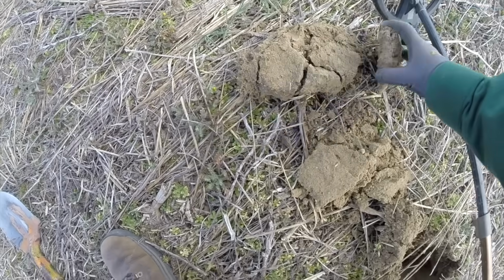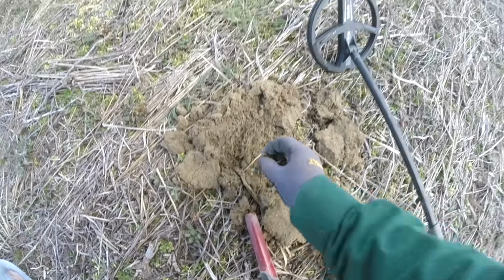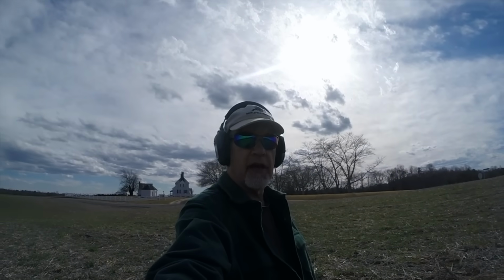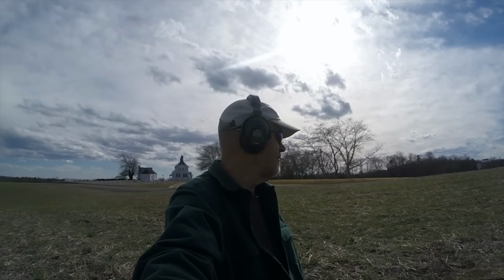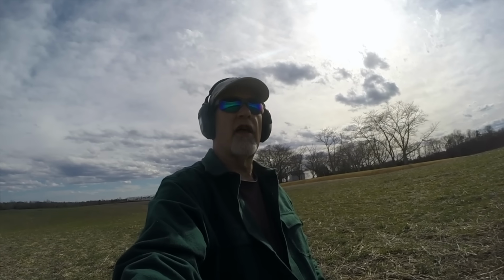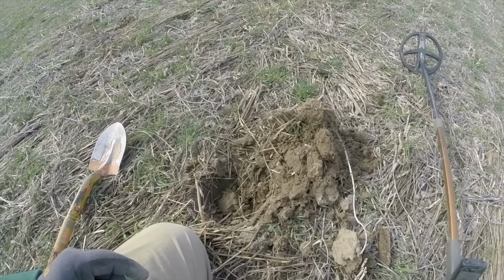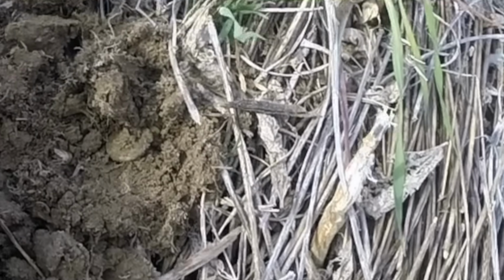Something in this clod right here. There it is. What'd be that? A little rivet? Yeah. Well, this is just as big a kick in the teeth as I've had in a while. I got a signal in the hole that I had covered up. Same hole. I opened the hole back up. Pop the hole open, and what do I see jump out?